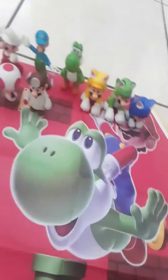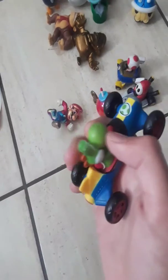GameStop, Dr. Mario. I never owned a Dr. Mario before, so I needed one, guys. I only have 25 of these toys. Next up, I have Yoshi from Mario Kart 8, which rolls. I think he used to move his head, but I broke his head and I used super glue to glue it back on. Sorry if I had problems saying stuff.